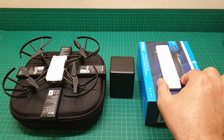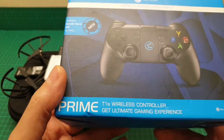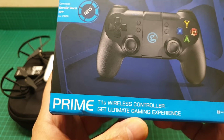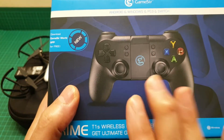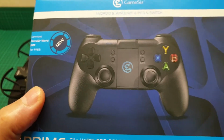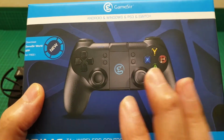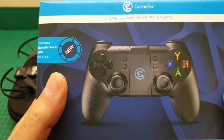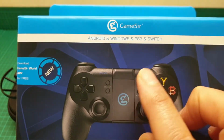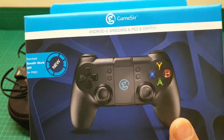And then if you want to explore a little bit more, you can go for this remote control, the Gamesir T1S wireless controller. Everyone on YouTube is talking about the T1D, which is much more expensive than this, but it doesn't provide the capability of this one. The T1D is exactly the same as this, but it doesn't allow the OTG cable to connect to your mobile phone.